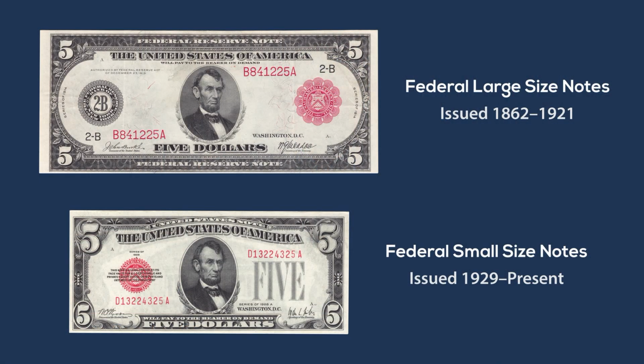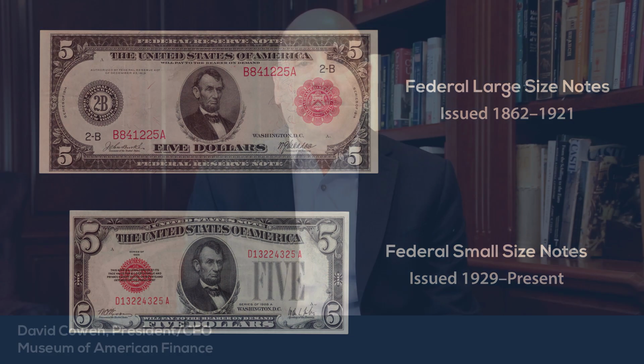Previous to that, they'd been very large and bulky, and due to that clumsiness, also as a cost-saving measure, the Treasury decided to make the notes smaller. Starting in 1969, the Treasury stopped issuing $500, $1,000, $5,000, and $10,000 notes. They're still around today, they're legal tender, but they're mostly in collectors' hands.